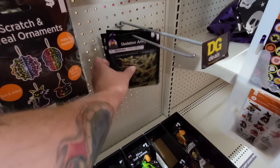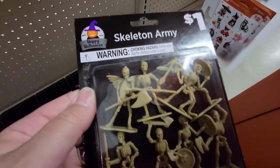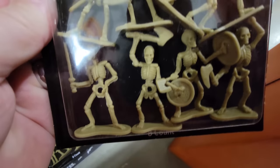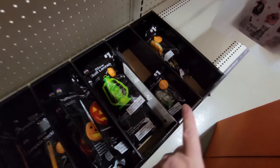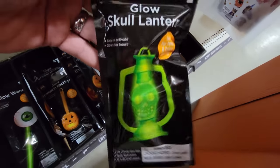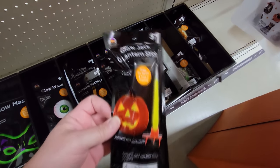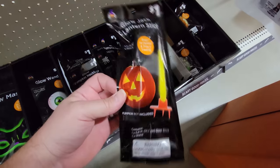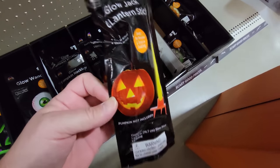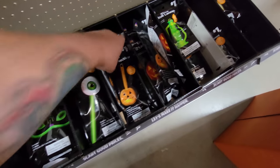Oh my gosh, there's even more cool ones here. Look, we also have the skeleton army. Look, some of them have wings. What in the heck? A skeleton with wings? And then down here we have lots of awesome glowing things. Look, we have a glow skull lantern. Okay, we have glowing jack-o'-lantern stick. Oh, okay, I see. It's just the stick, but you put it inside your jack-o'-lantern instead of like a candle. Okay, that's cool.